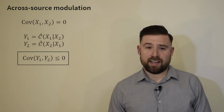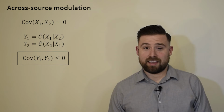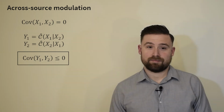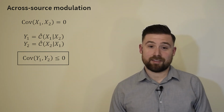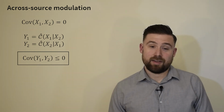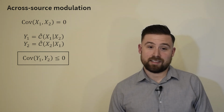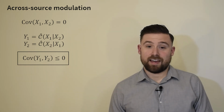We can prove this effect by treating the levels as random variables. Suppose that the input envelopes are statistically independent. The output envelopes are given by the effective compression functions of each signal in the presence of the other. Because the effective compression function is non-decreasing with respect to one signal and non-increasing with respect to the other, we can show that the covariance between the output levels is less than or equal to 0. The stronger the compression we apply, the stronger the effect.